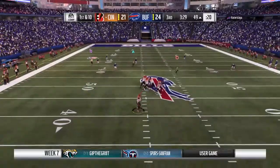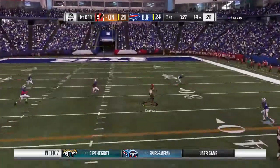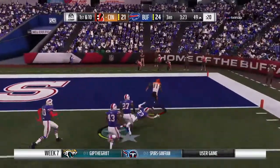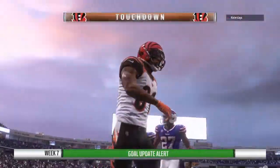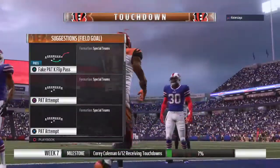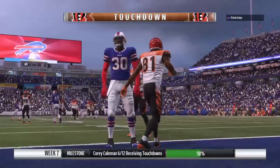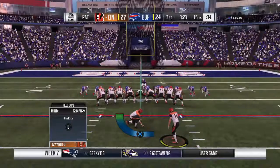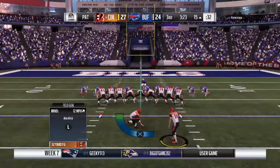They'll look to throw here on 1st down. Oh, he's got a man wide open, complete. And all the way in for a Cincinnati score. Corey Coleman, his 6th touchdown of the season. And the Bengals are in for 6.